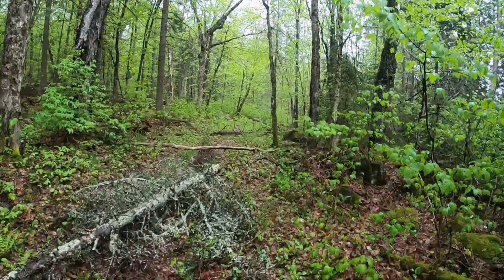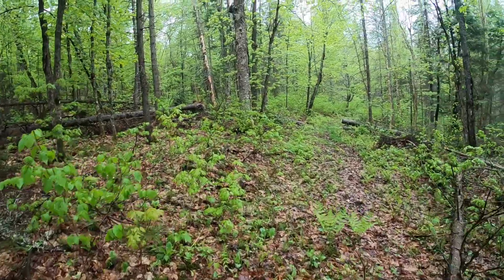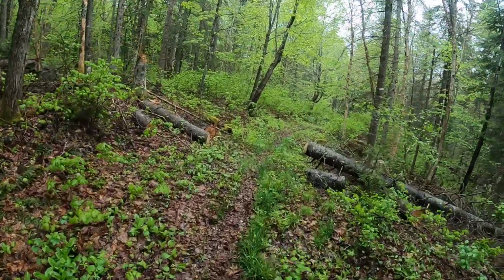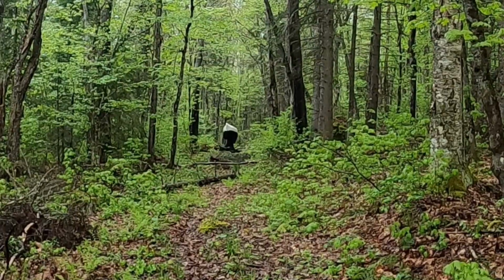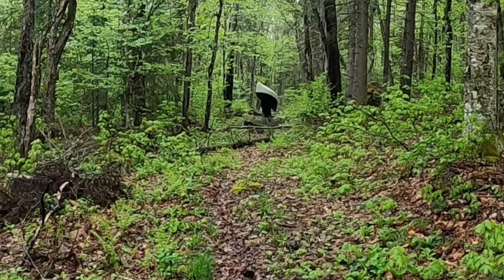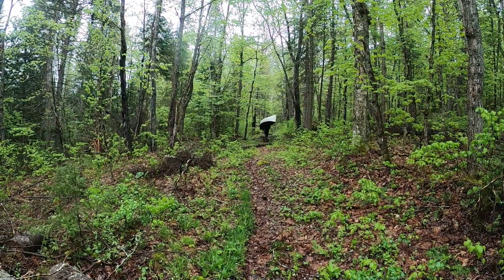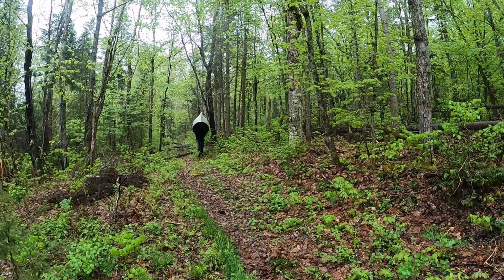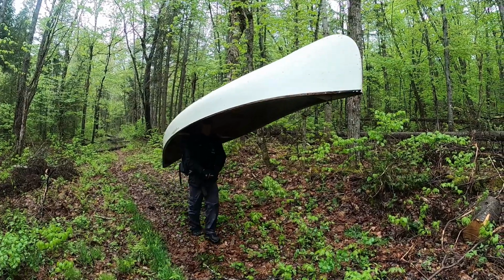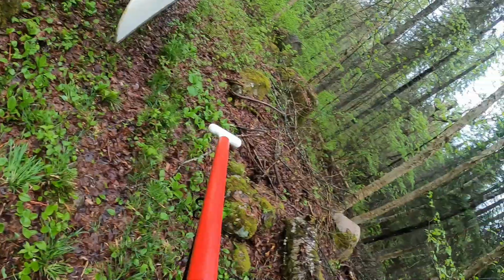So far on the strip, the trails have been clear. We've had maybe 1 or 2 little blowdowns to go over. So far this is the worst of it, so can't complain. It's not bad though. This far into the trip, only our second substantial blowdown. And that one wasn't too bad, really. Yeah. It looked worse than what it actually was.